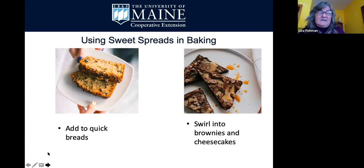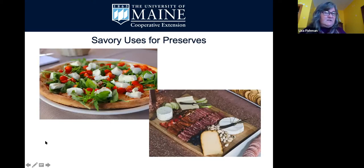Sweet spreads are not just delegated to sweet desserts. Sweet spreads can also be used in savory applications. Just like Kate showed us with that beautiful cheese board, you can add all kinds of savory or pickled fruit items onto a cheese board. You can also add jam to a pizza or flatbread. And you can think of things like a pear, blue cheese, red onion combo on a flatbread or a pizza. Doesn't that sound good? Again, I haven't eaten lunch, so almost everything sounds good to me right now.